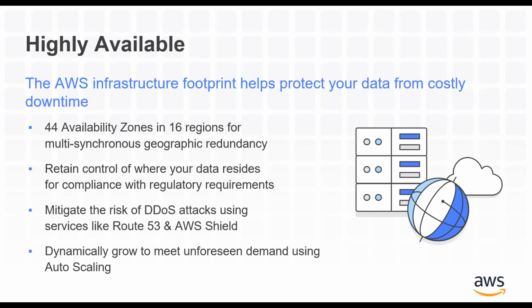It's very important that no matter how large our global footprint is, the customer always maintains control of where they want their data to be stored and maintains ownership of that data the entire time. And when you choose to put your data into one availability zone or one region, that data will not leave that region unless you choose to move it.